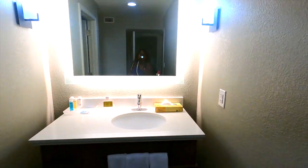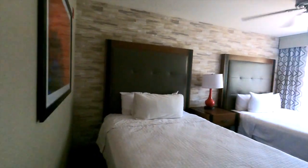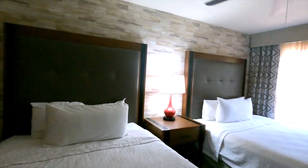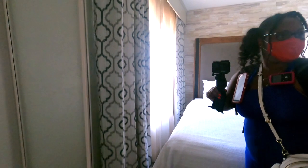Here's the bathroom. I still like the fact that the sink is on the outside. Yeah, I got a nice mirror here. Towel. Is there a door to the bathroom and a door to the room? Yeah, that's different. Okay, got the two queen beds. That's the light, of course. TV. I see trees. Yeah, the view is probably just like the street or something. There's a closet in here. On the other side.